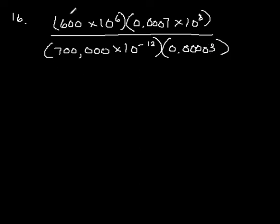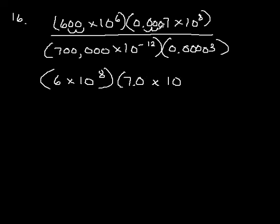Okay, first we're going to put these in scientific notation, which means the decimal point goes after the first non-zero digit. So we're going to get 6 times 10 to the 8th. We're going to move it 2 places to the left, so we actually add 2. This is going to be 7 times 10. We're going to move it over 1, 2, 3, 4. So we're going to subtract 4 from 8. So it's going to be to the 4th.